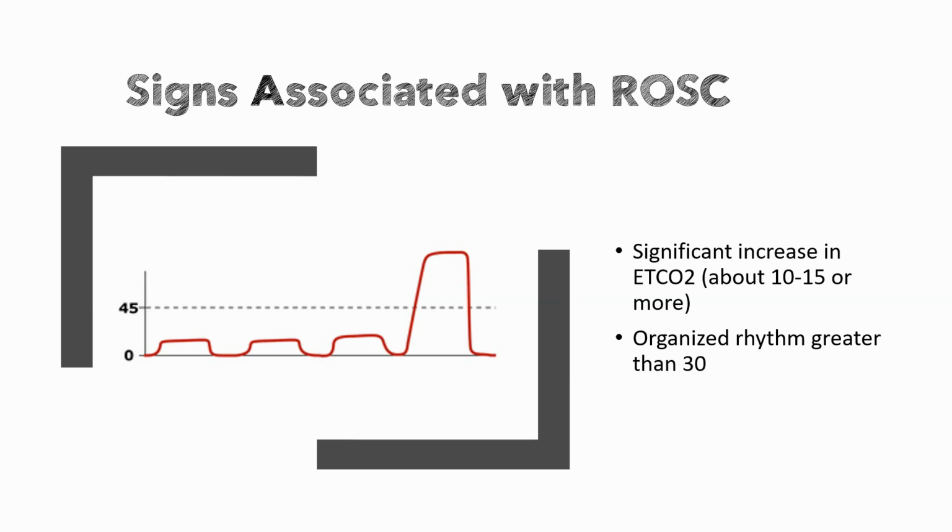So you're not likely to achieve ROSC on that patient. But if the end-tidal CO2 is above 20, then that patient is more likely to achieve ROSC. So if you have an end-tidal of about 22 or 24, then suddenly it jumps up to 35 or 40 or even 50, then there's a good chance that that patient has ROSC.